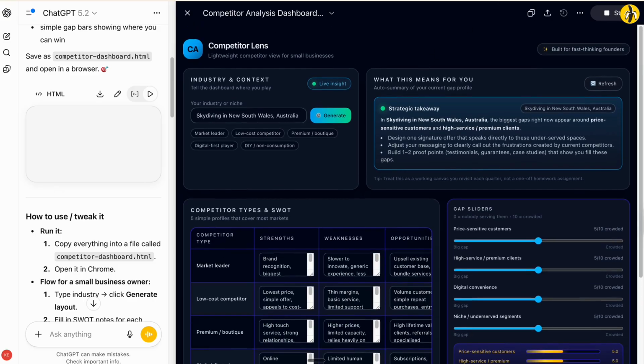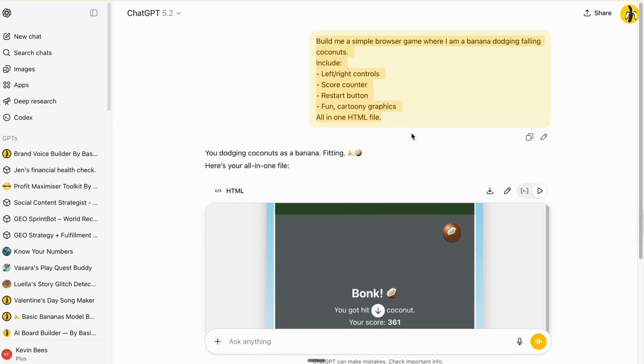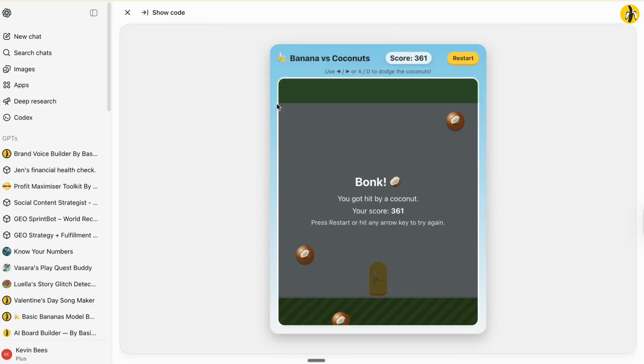Now, in all of these things, of course, while these things are churning out in a minute or two, you can also go and create some fun things. So you don't just have to use them for business. I asked it to build me a simple browser game where I'm a banana dodging falling coconuts. So let's make this full screen and give this a play.